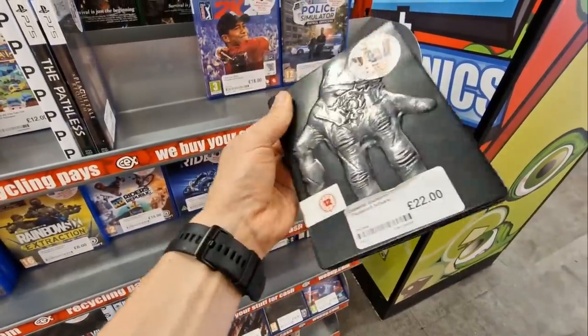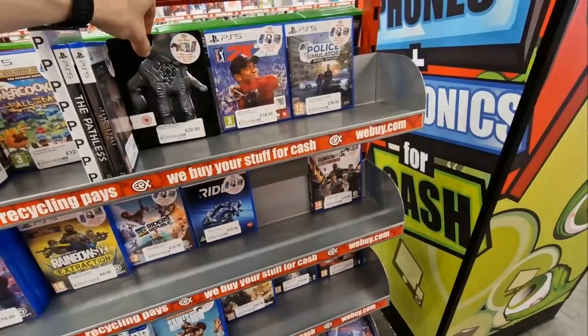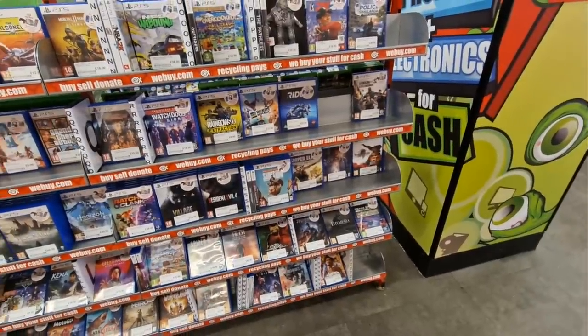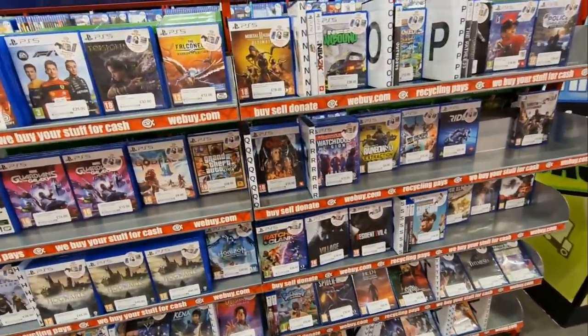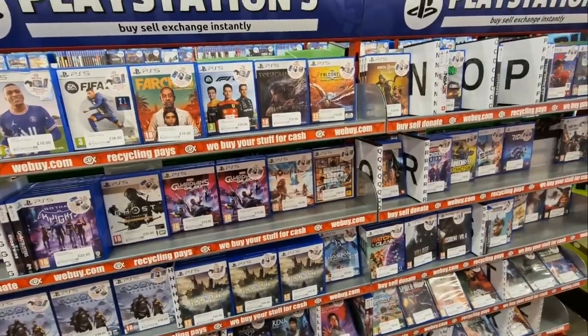Could easily have kept that credit, to be fair, because there are a fair few games in CEX I'd like to pick up that are on the more expensive side. And I would say more expensive because some of them are very expensive. We're talking 300 and something. That is actually a console, not a game. I'll talk about that in a second.